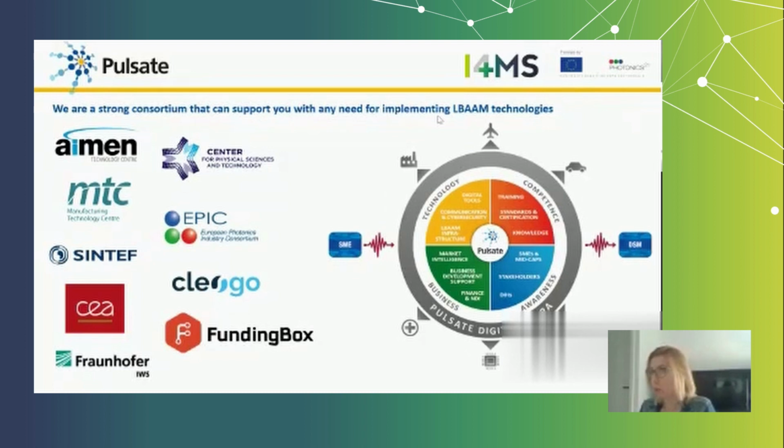And around all those activities, we are creating, of course, a network together with digital innovation hubs, competence centers, other organizations and investors. Then this network will have its marketplace called the Digital Agora platform, where all the services and community related to laser technology will be connected through a single entry point. And the Digital Agora is to be launched to the public soon.